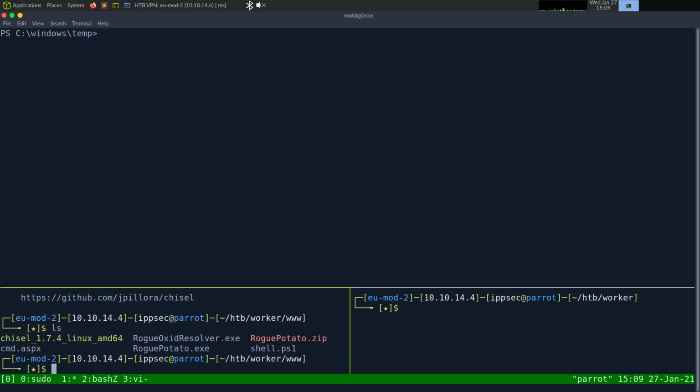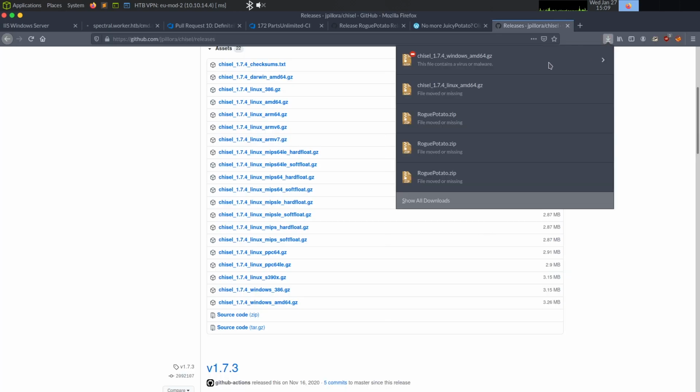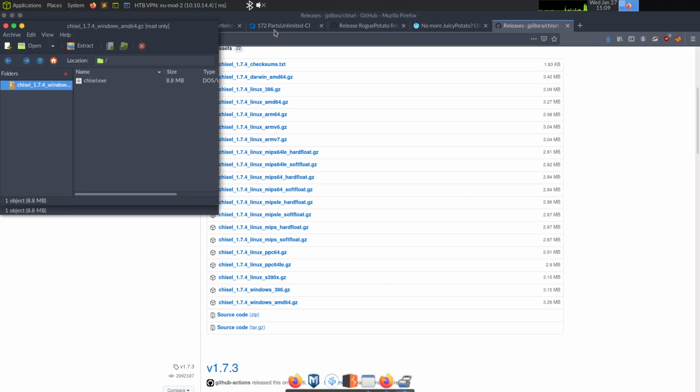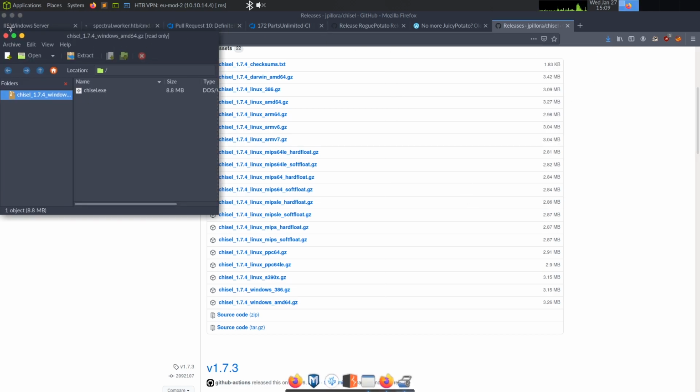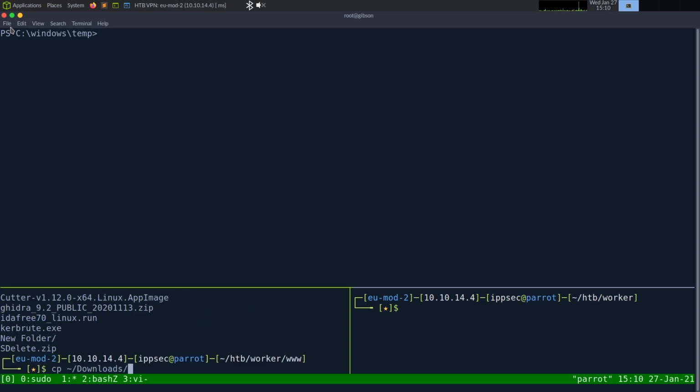So now we need the executable. How did it save? Oh, come on. Open. There we go. So that should have let me save it. It's funny the Windows one is classified as a virus, but the Linux one is not. So let's do downloads, and it's going to be, did it not save?